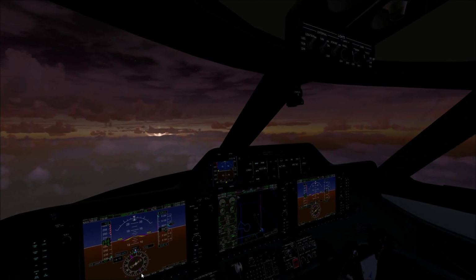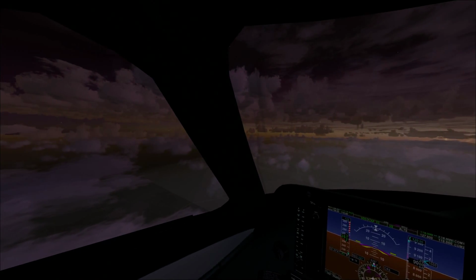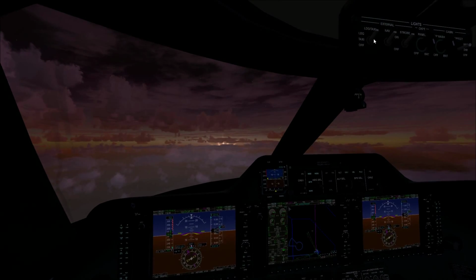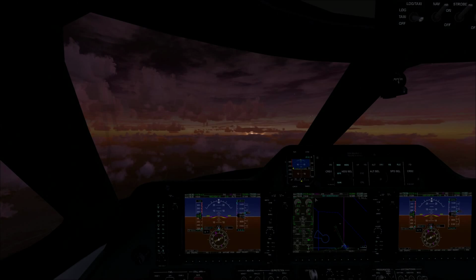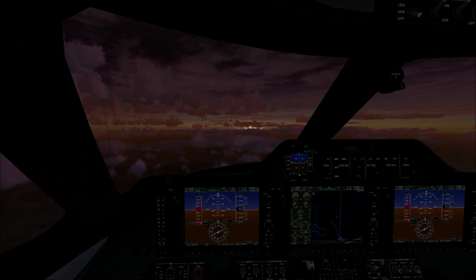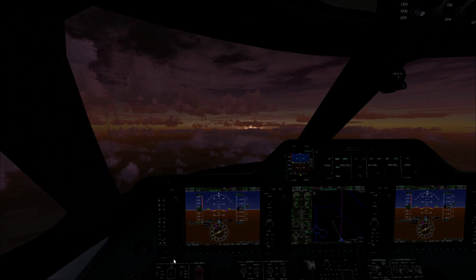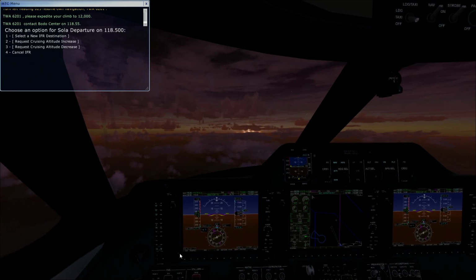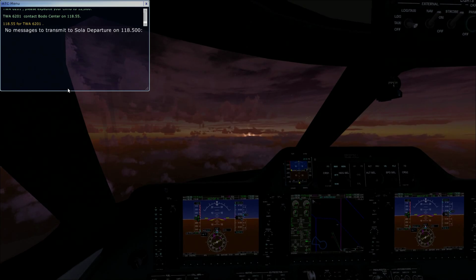So look at this beautiful early morning sunrise. This is the life. Let's switch that off as we're coming above the 10,000s. Just slowing down there so we don't do any damage. Happily accept.